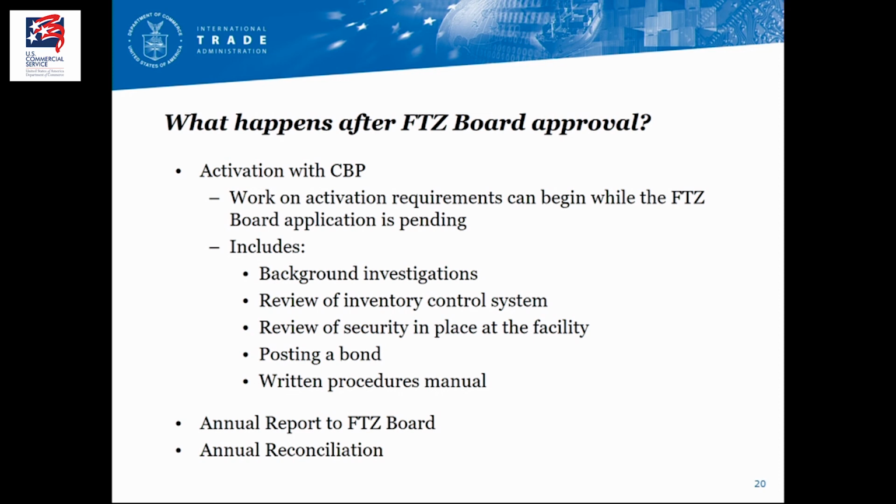But basically, it will involve background investigations on key employees. CBP is going to take a look at the inventory control system that you're using, to make sure that everything can be tracked from the time it comes to the zone, through any processes you're doing in the zone, until the time when it leaves the zone. Of course, they're also going to look at the security in place at your facility, and you'll need to post a bond and have a written procedures manual.